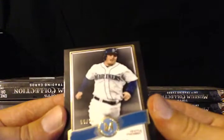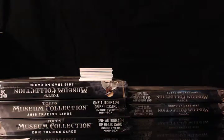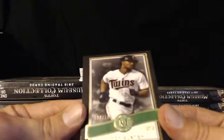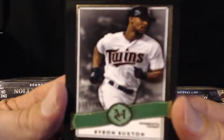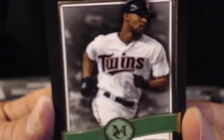Blue, 55/99, Kyle Seager for the Mariners. Hey, are they counting those canvas cards as hits? I really don't know if people are wanting those things. For the Twins, Byron Buxton, 106/199. Okay, I didn't think they were, but 106/199 for the Twins, which I think is my team. Yay.